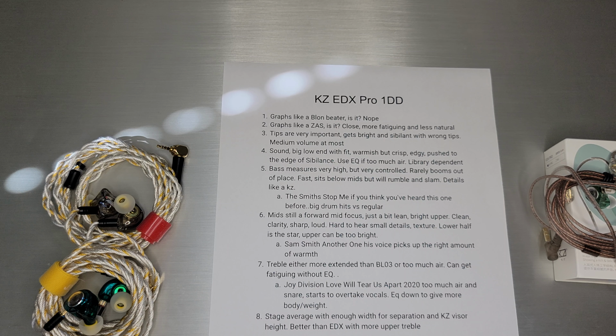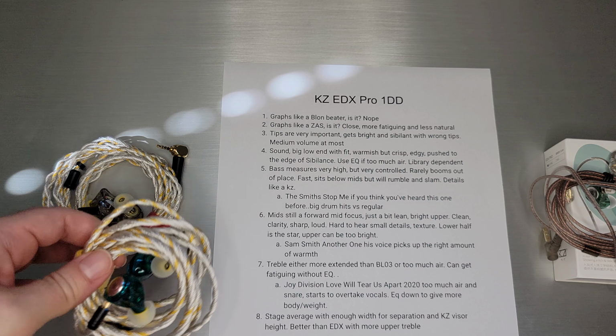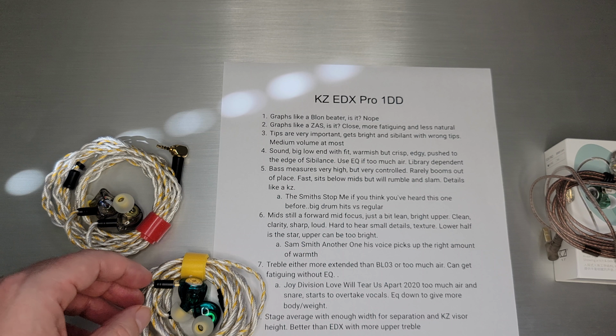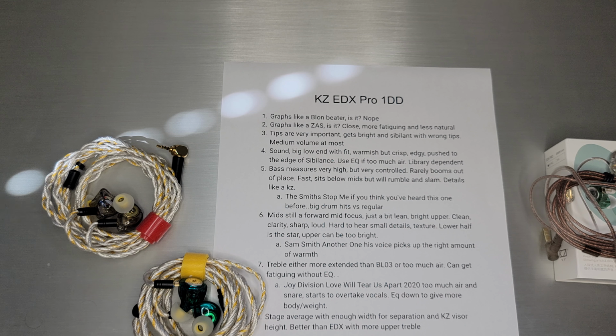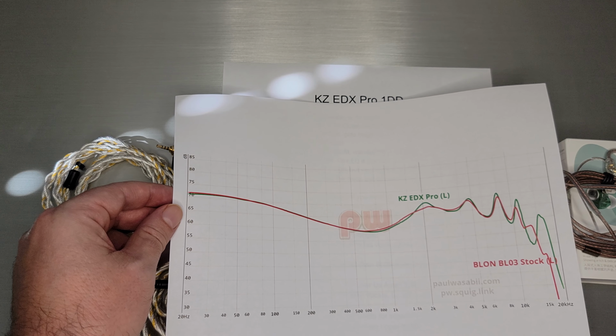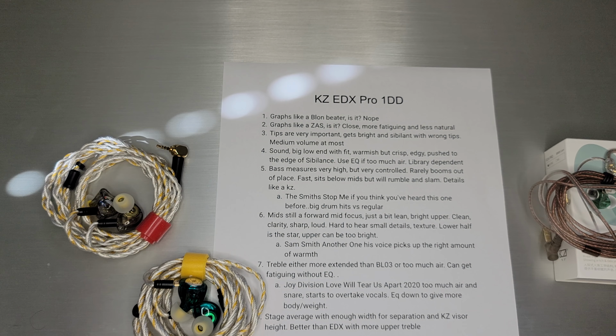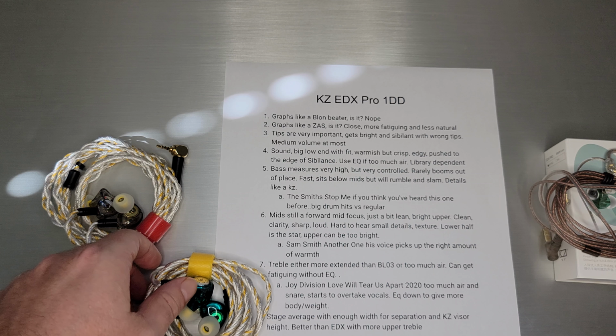If you don't have a whole lot of tracks hitting that area, you probably won't notice, but I noticed right away. So, as I said, the bass measures quite high on this guy. If you look at that graph, that's BL03 bass. People thought that was bassy. This one is bassy as well.